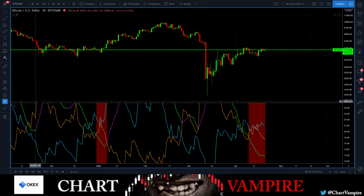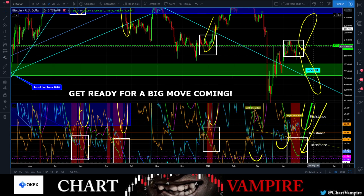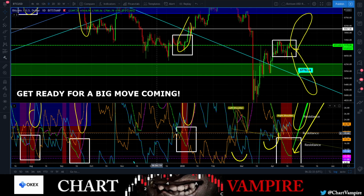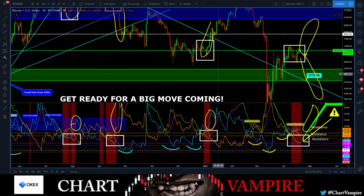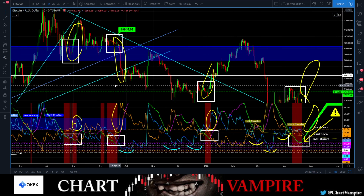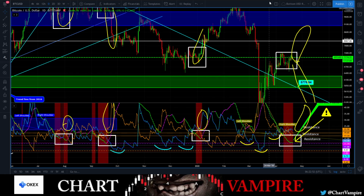We talked about this yesterday in the video, how we're at the point where we're going to make a big move, and it's coming. We see the red band right here chopping up. We're about to make some kind of a big move. Every time we're here with this red band, boom, you get a big move. Bam down, bam up. We don't know which.